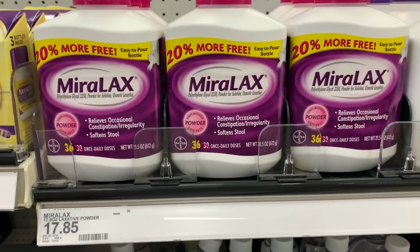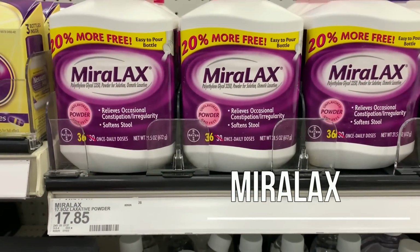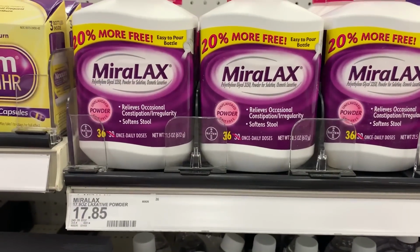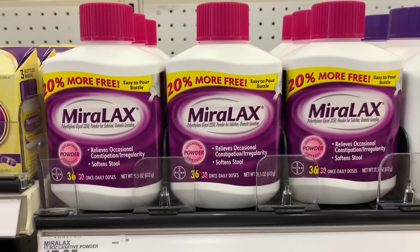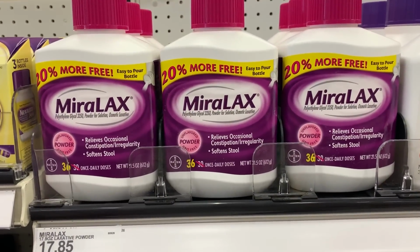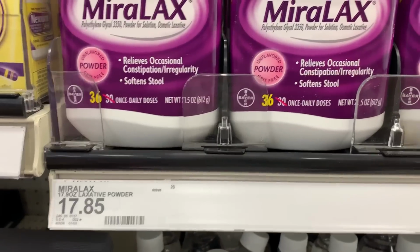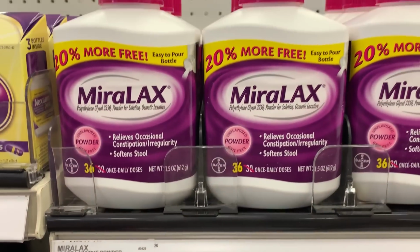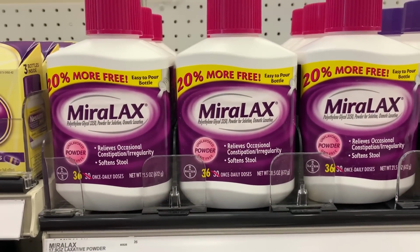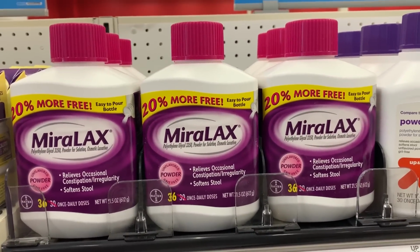All right, we do have a good deal on Miralax. This is a 20% more bottle of the powder. Now we just got a coupon in our 3/17 Smart Source insert for $8 off of a Miralax product. It has to be 20 doses or larger. So you have to get this particular 17.9 ounce, but again, it's a bonus, so it's like 21 ounces. It's $17.85. Use that $8 coupon, you're gonna pay $9.85.